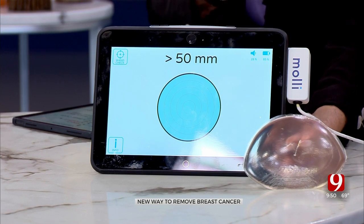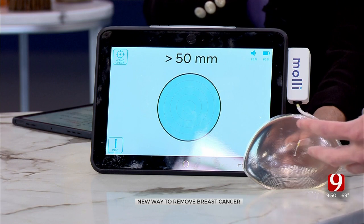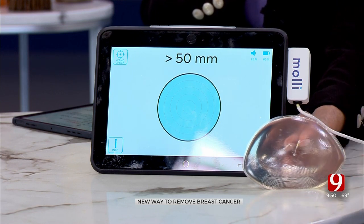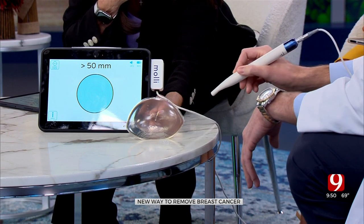So there's a marker inside this implant, or what would be the breast, right? Yep, okay. So this is simulating a breast here, and you can see the small 3mm marker here. And what you'll notice is this nice Molly wand, and it's paired to a tablet, and this is the actual device that we'll be using in the operating room. Show us how it works. Let's take another shot of that. Here, hang on 1 second. There you go, do it again.